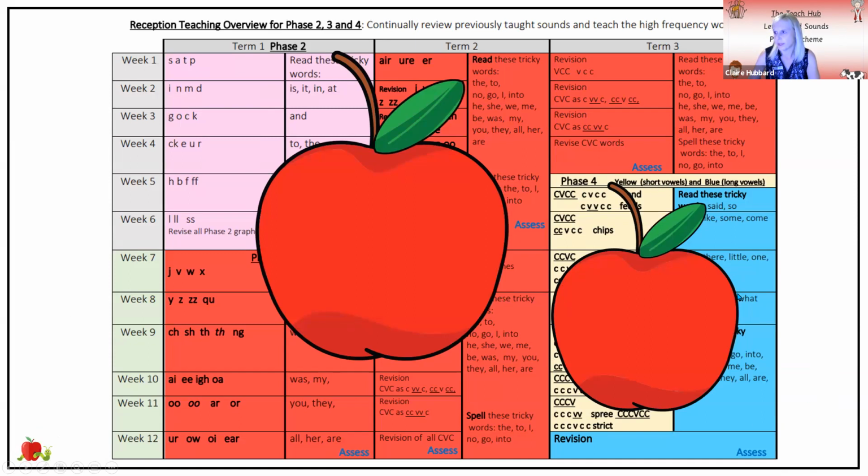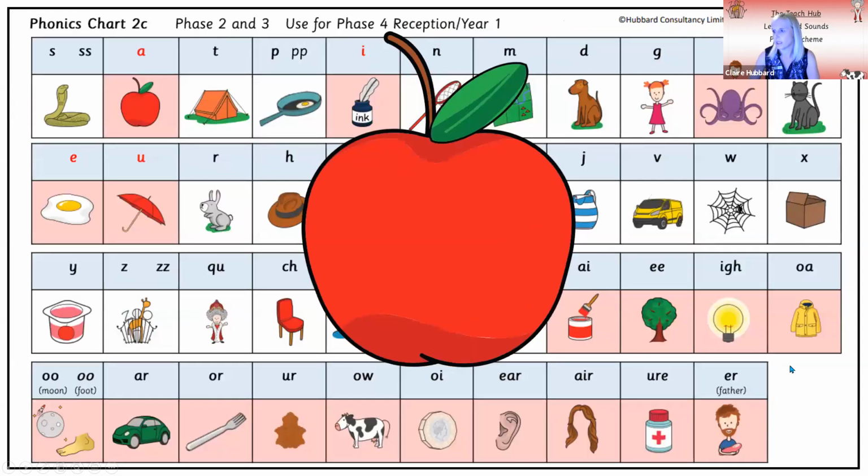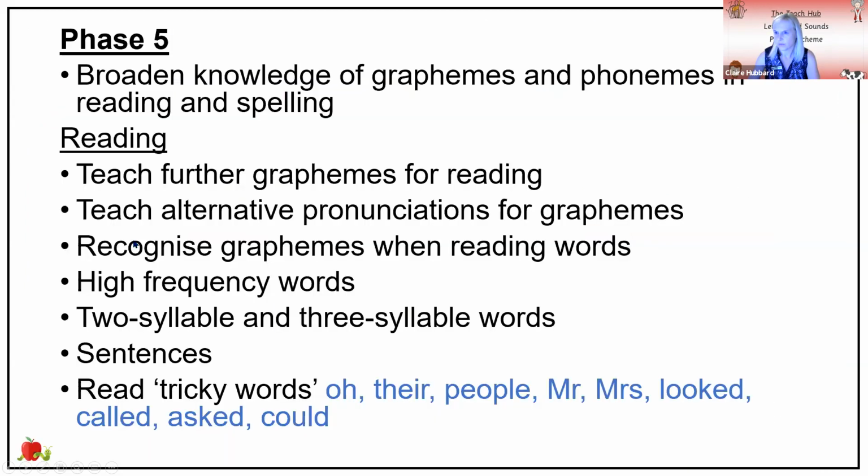And we look at the short vowels and the long vowels, and they match really the yellow book bands and the blue book bands ish there. Okay, so that depends on which scheme you're using. So we don't need any more graphemes here because phase 4 doesn't have any more.